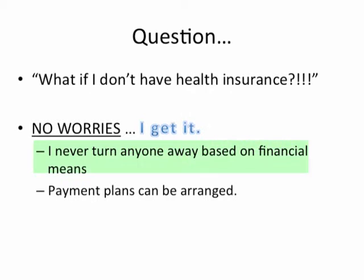With that in mind, I never turn anyone away based on financial means. I do my best to make the care that I provide comfortable and state-of-the-art, but also affordable. If need be, we can set up a payment plan. No worries. For those out there with commercial insurance or Medicare, let's continue on and talk about how insurance works.